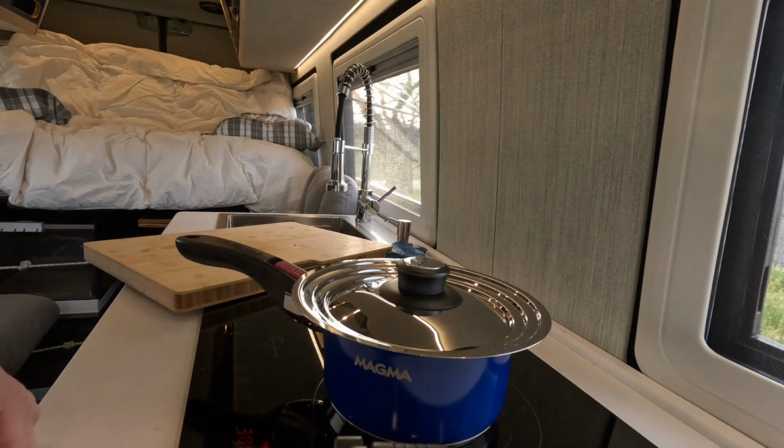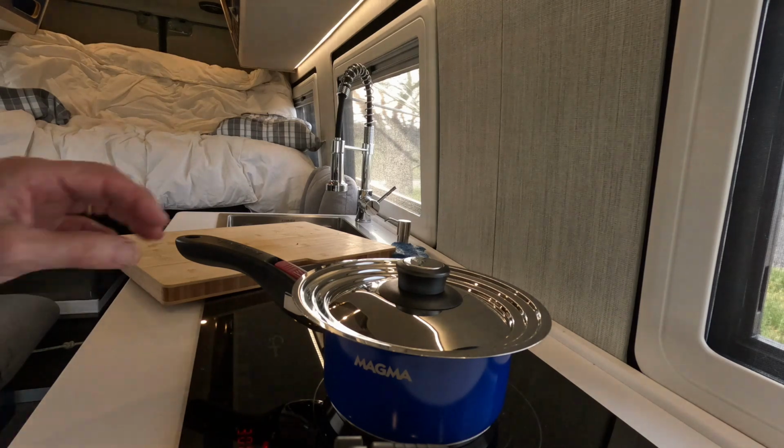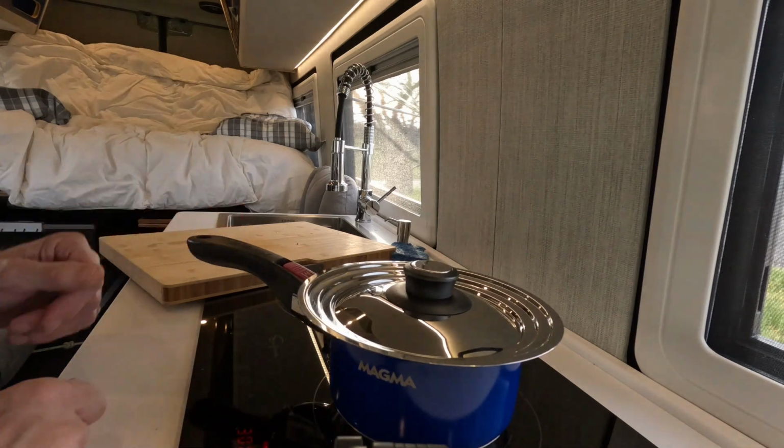I'm watching my battery consumption here. It's only gone down 1%. That's pretty cool.